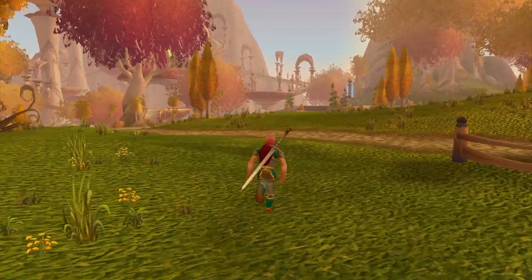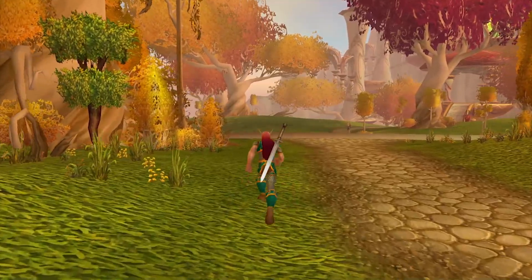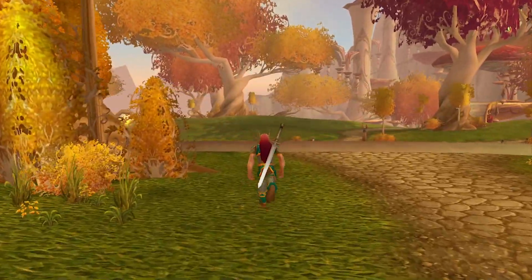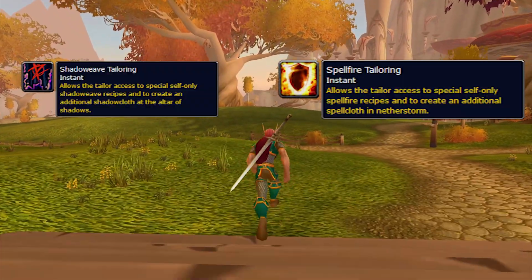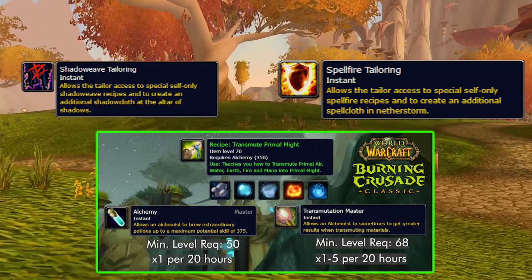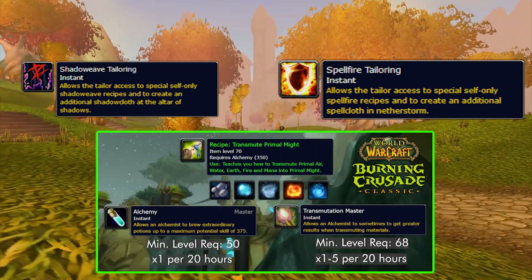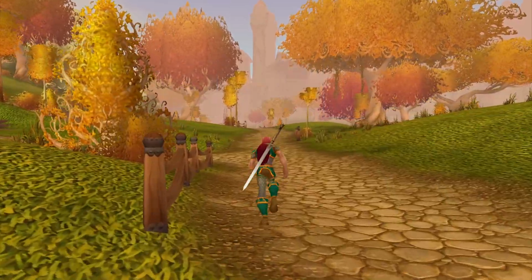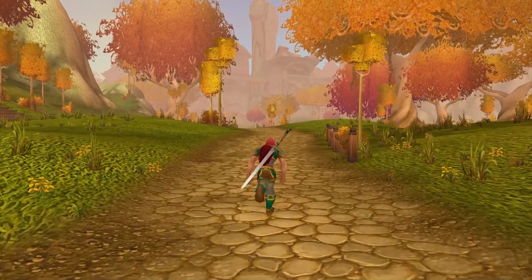If you've been watching Twitch streams or YouTube videos, even my videos, you will probably know by now that you can make a ton of gold in TBC by doing daily cooldowns such as Primal Mooncloth, Shadow Cloth, and Spell Cloth for tailors, and even Primal Might Transmute as an alchemist. Doing these cooldown crafts can make you a ton of gold, as these materials are used in many endgame crafts, and they are extremely valuable.